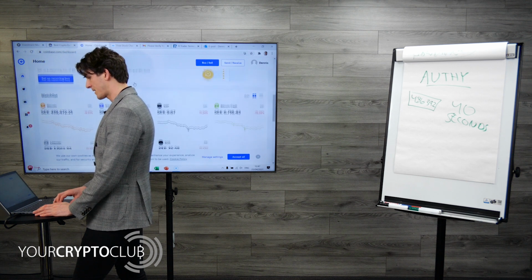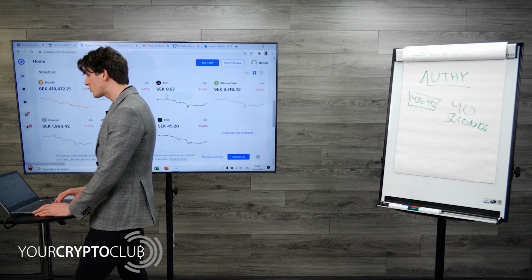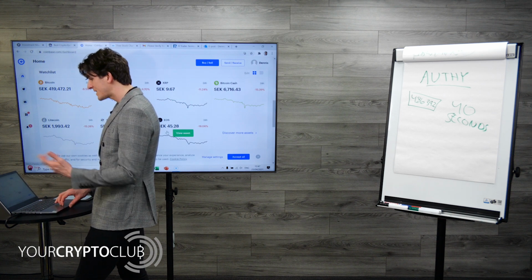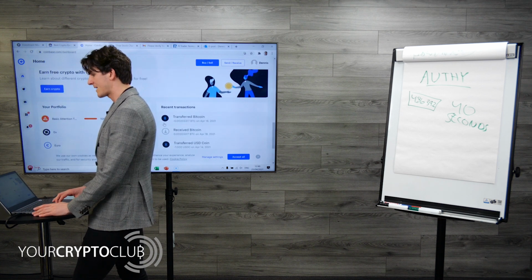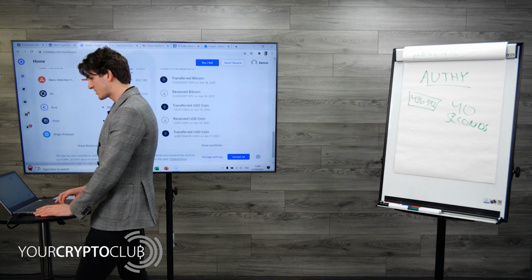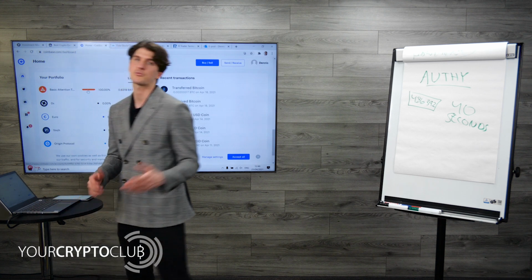And remember, you can buy a couple of different cryptos here. You can buy Bitcoin, Ethereum, XRP, Bitcoin Cash, Litecoin, Stellar Lumens, EOS. We're going to have a look at these different cryptos a little bit later as well. But for now, you can see here that I have a little bit of crypto in here, but I usually use their Pro version.